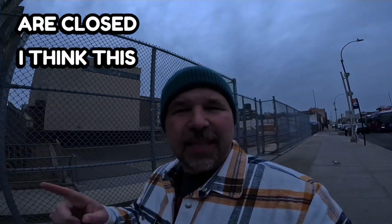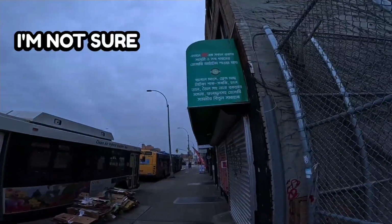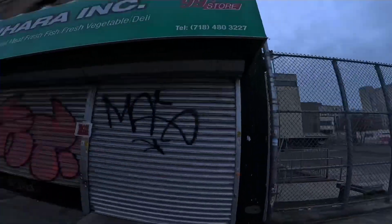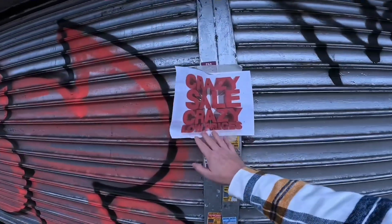But it looks like a lot of things are closed. I think this might be the Bengali language. I'm not sure. Please let me know in the comments. It looks a little like Hindi, but it's probably Bengali, which is the language of Bangladesh. Unfortunately, this place is closed. But it looks like they're having a crazy sale.